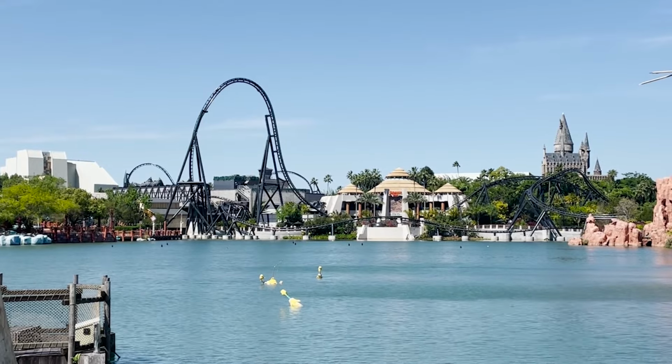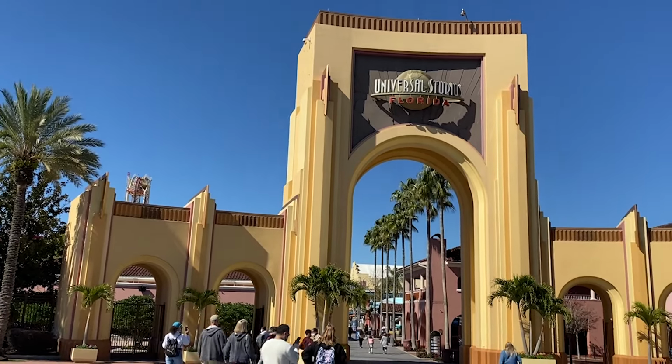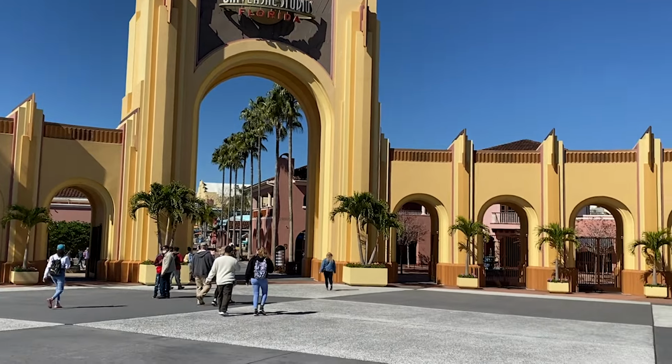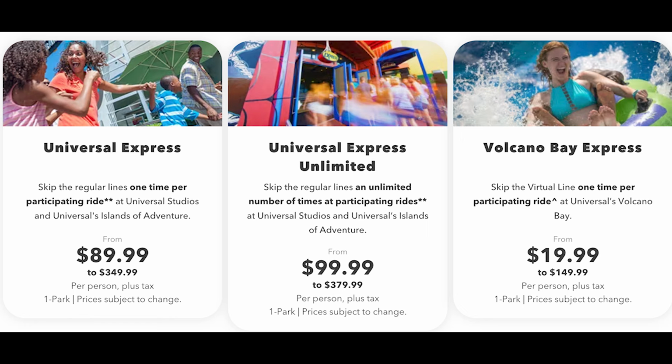We're going to start with tip number one, and that is, of course, understanding the basics. So the Universal Orlando Express Pass allows guests to skip the regular lines at most attractions, giving you shorter wait times. Now, it's important to understand that there are actually two different types of Universal Express Passes.